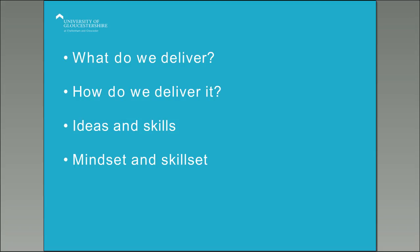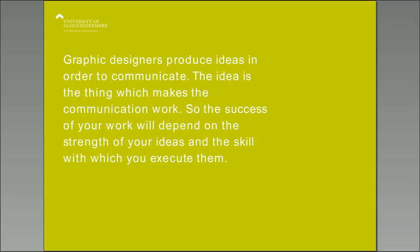And as we spoke about Paul Rand, ideas and skills are where we're at, and mindsets and skill sets emerge from that thinking. And I think this statement says quite a lot here. Graphic designers produce ideas in order to communicate. We're part of the communications industry, and these things are what make communication work. We have to make sure that we sell the idea, and the success of your work depends on those ideas and the skills in which you execute them. That's the bread and butter, as they say, of our industry.